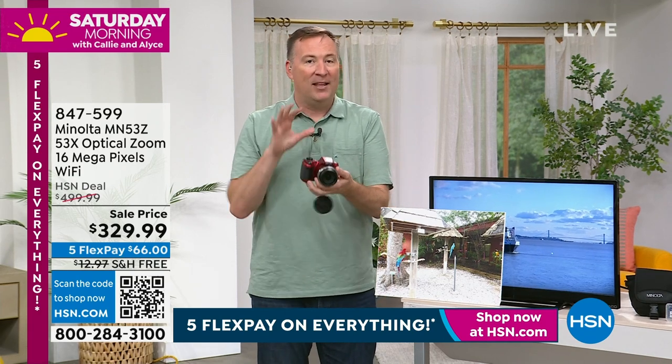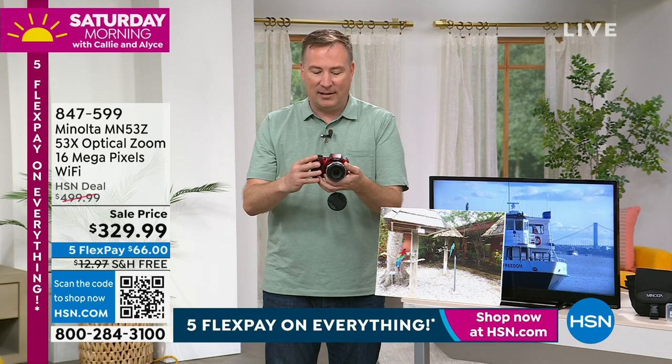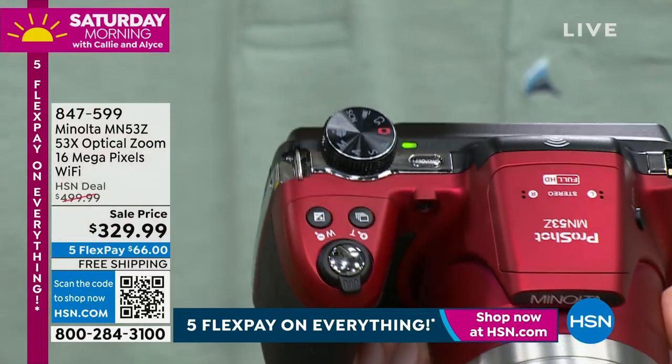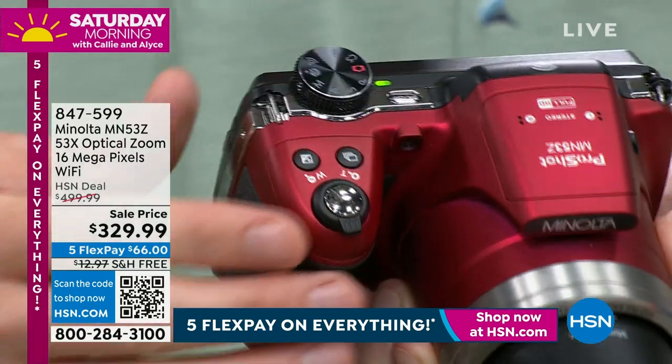When you get this at home, it's a rechargeable battery. Just go ahead and charge it up and you're good to go. Next, you have the pinwheel on the top. You can decide on any of the different movements available to you. There are different scene modes on there. If you just put it on the red like that, that's your automatic mode.